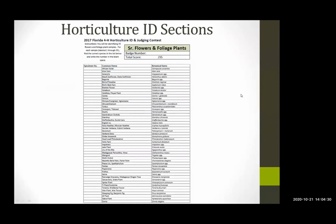And then the seniors, as you can see, have a much larger range of plants they have to be able to identify, and so they'll have a little bit larger sheet. And again, they're going to follow all the way through and identify everything.